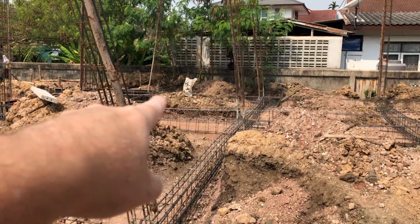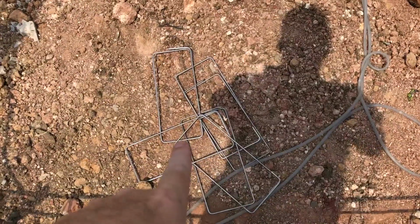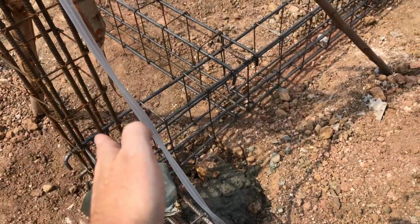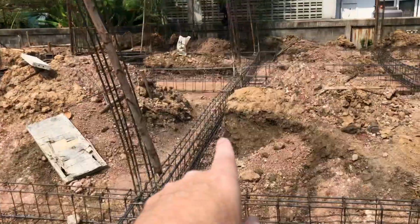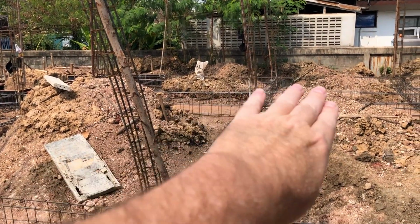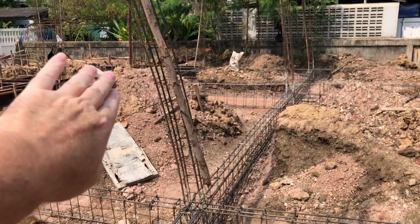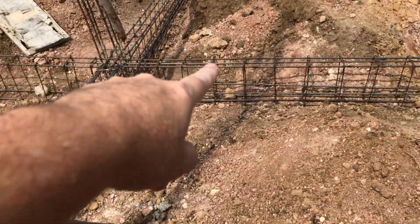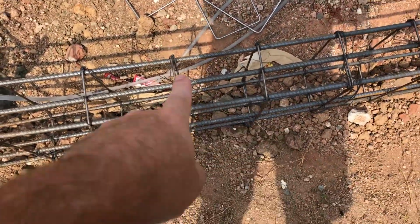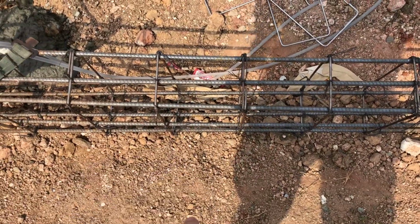So they create all of these things. They hook them on the post. Then when they feed the rebar through, then they'll eventually just spread all those out, and that's what's down there. See, there's a bunch of them hooked up right there and here. Then they'll shimmy them all down, give them all the spacing. And then like these ones here, they wire tie each one in on each piece of rebar.